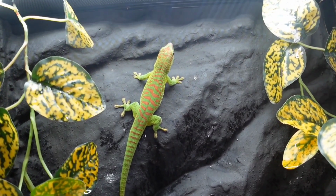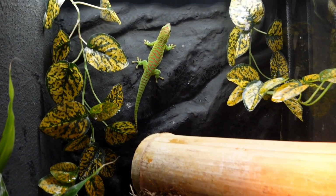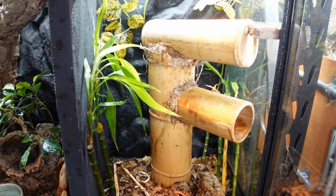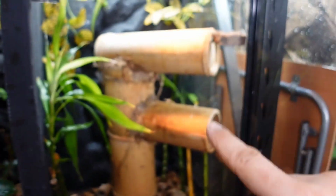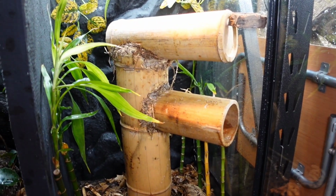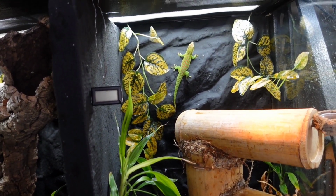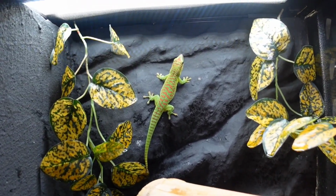But man, I do love the colors of these geckos. So that is really nice. To be honest, I would not be opposed to getting a male. But this is her setup. So this would be an 18 by 18 by 36. That giant F is actually made of gigantic pieces of bamboo. And I did that because I thought it was a male, and I was calling it Frank. But since it is a female, I guess now I gotta call her Francesca.